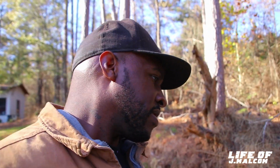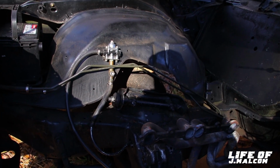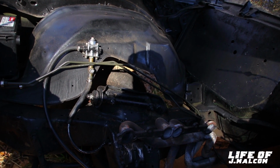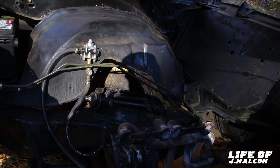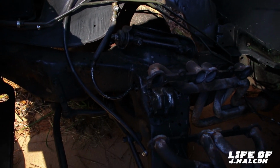But what else? Hoses, you want to check your hoses too. You want to check your hoses for wear and all of that. Make sure they don't need replacing. Cause all of this stuff people don't worry about. It's cheap for one, but when you get to buying a lot of it, it adds up. So you want to check all of that.